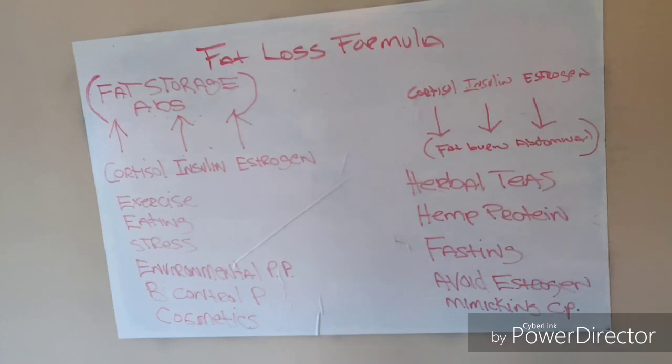You want to avoid estrogen-mimicking compounds in the plastics in the environment if you can, your cosmetics, if you're on birth control, if you're on any of these type of things that alter the body's natural function, you want to make sure that you're not getting an overload of estrogen in the body. So remember, guys, the fat loss formula is this. You want to keep cortisol, insulin, and estrogen low.